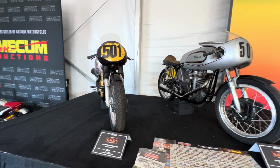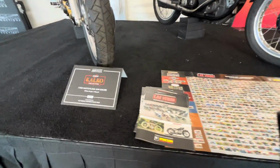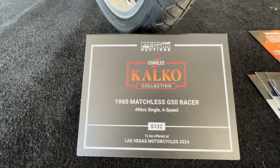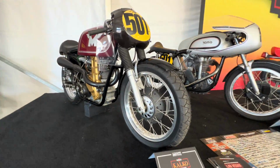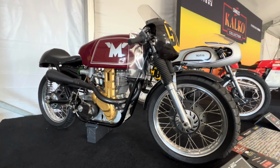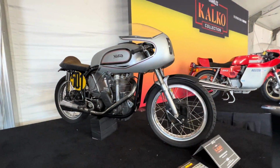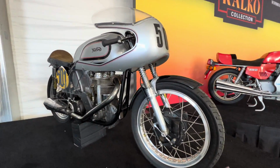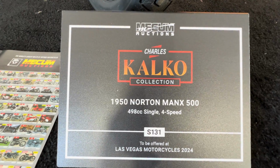So, just wanted to bring these to you. Some old road racing bikes, pretty neat. A 1960 Matchless G50 Racer. That is cool. All these bikes ran at Daytona back in the day in the 200. It's been going for many years at Daytona.